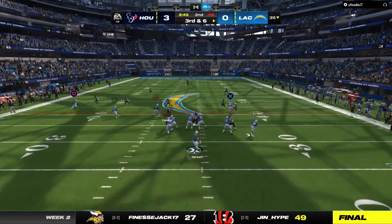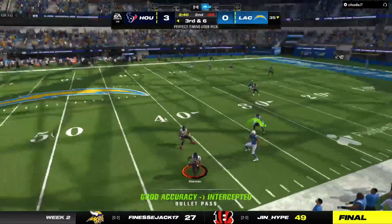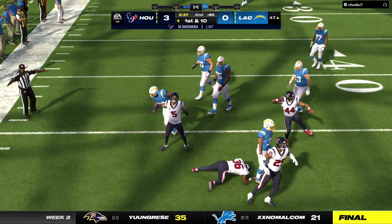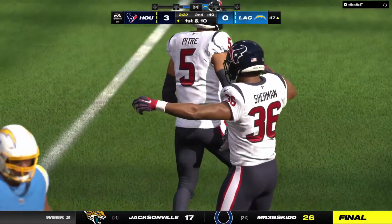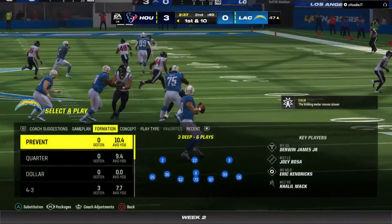Set. Justin Herbert looking to pass. Going for Boykin, but it is intercepted. And he'll return this ball across midfield to the 47-yard line. So consecutive interceptions here early on in this one, and maybe setting the tone, Charles, for a game where the defense really takes center stage.